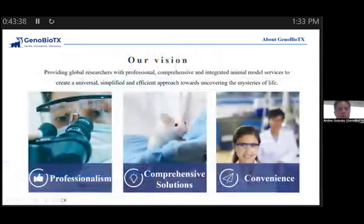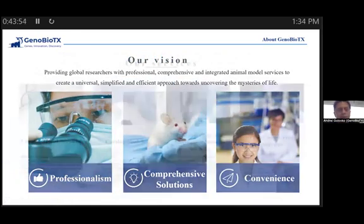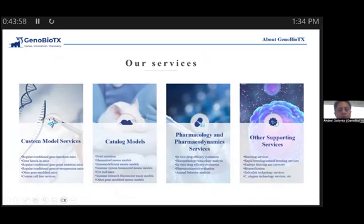So our vision is to provide global researchers with professional, comprehensive, and integrated animal model services to create universal, simplified, and efficient approaches towards uncovering the mysteries of life. And we can create custom models. We can make knockouts, knock-ins, conditional knockouts. We can make novel Cre lines, for example. We have a long collection of catalog mice that can be used for research immediately. And we provide pharmacology and pharmacodynamic services. And we also can provide other supportive services in addition to those mentioned.